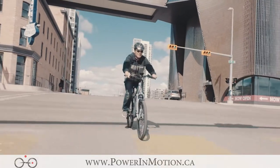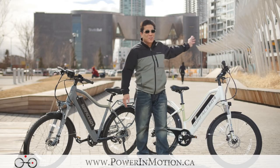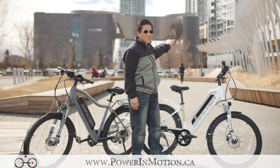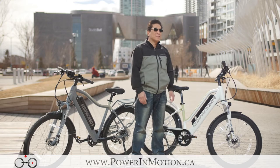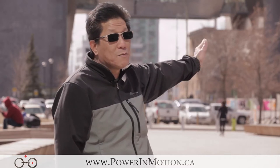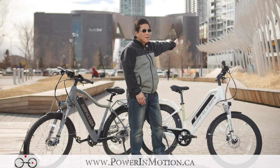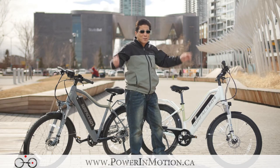Spring is in the air here in Calgary. It's a beautiful sunny day. Behind me, I just want to quickly introduce you to the Studio Bell. This is a brand new building that is basically the National Music Centre. It mixes the old urban architecture with the new building. If you look on the right-hand side, that's actually the King Edward, a really old hotel that has a lot of historical information here in Calgary. So if you're here in Calgary, be sure to check out this particular place.